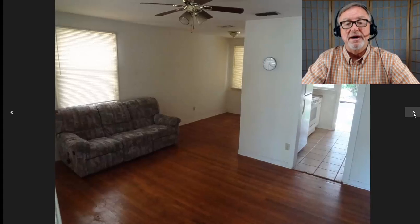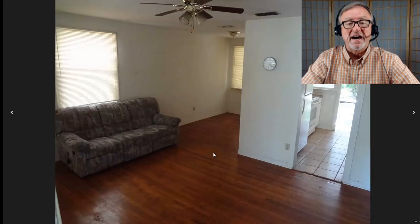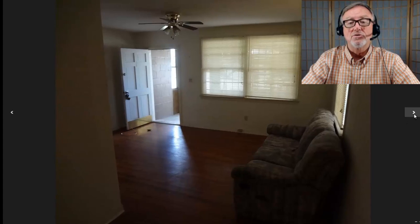Now you're stepping into the main house. There's an L-shaped living and dining area. These floors are in great shape. All I would do to them is mop them and then put some mopping glow on them. Very, very good shape. This is looking into the kitchen. I've got the back door open, looking out the back door.